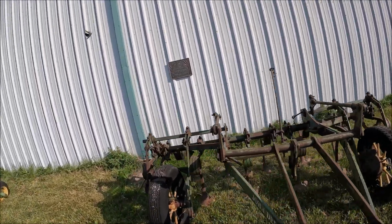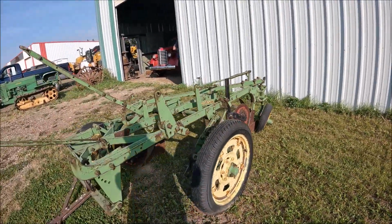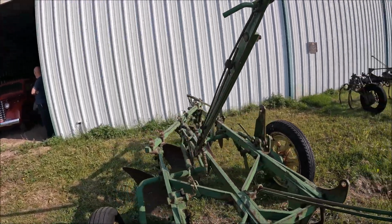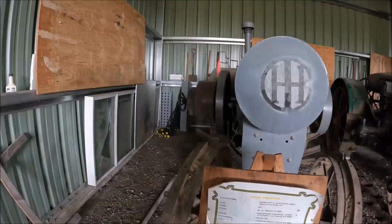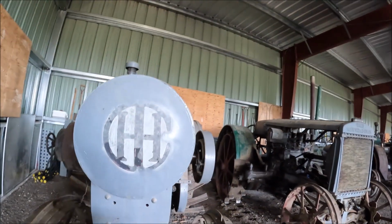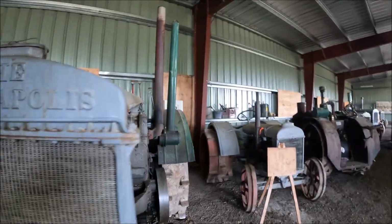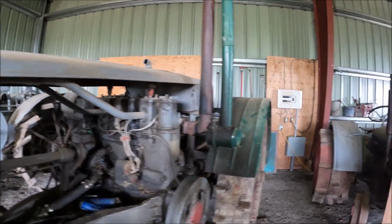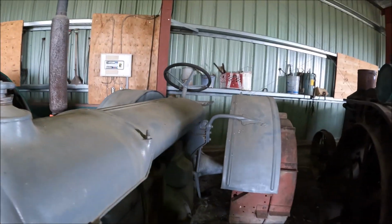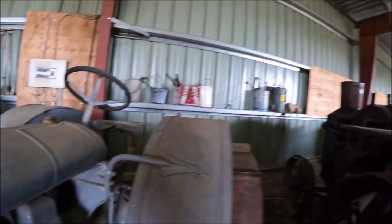Here's a little John Deere rope trip cultivator. Here's a real nice John Deere plow. Number 55 ABH. Here's a 1919 Titan 1020. Here's a Minneapolis tractor. Cross mount. Here's the Fordson Model F, the famous Fordson. These are a real cheap tractor, but they got people into tractors anyways.